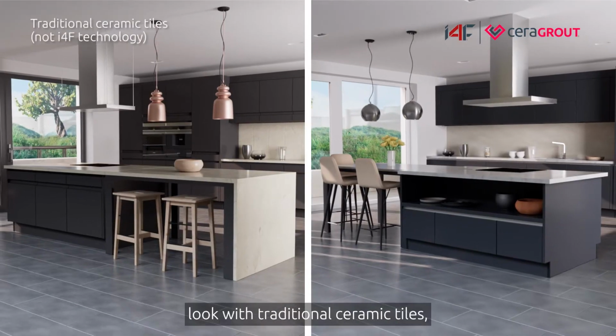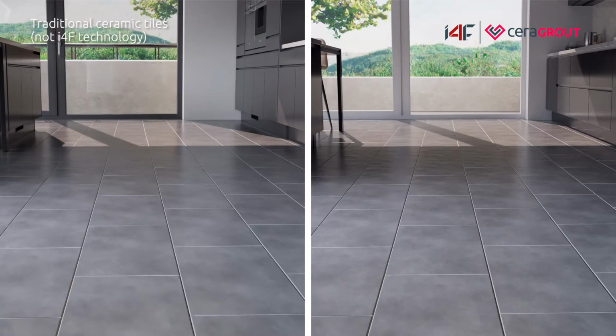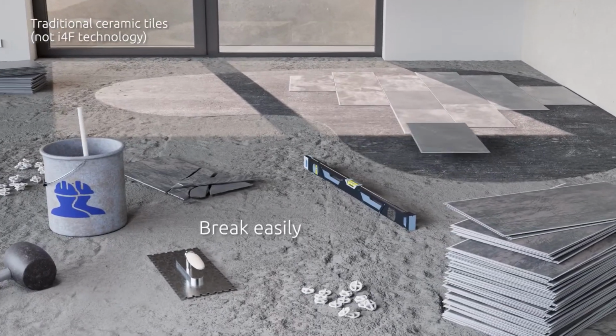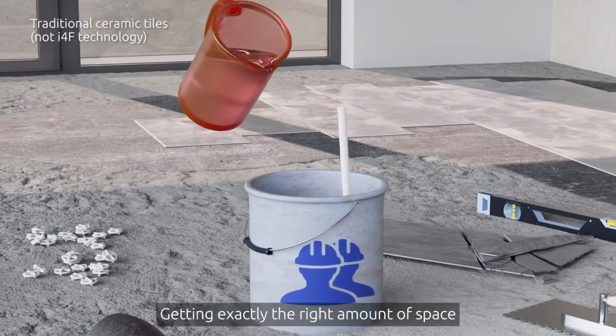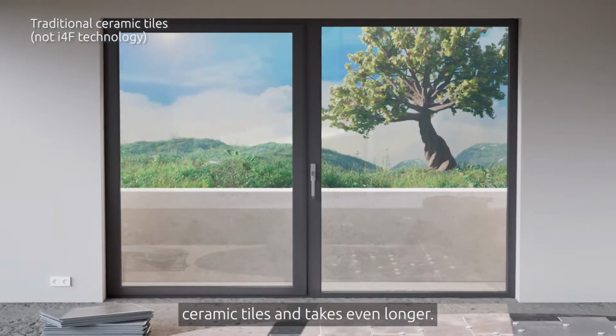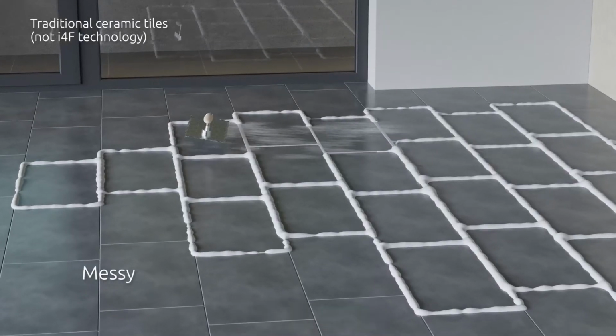You get a great look with traditional ceramic tiles, but they're hard work to install even for professionals. You need special tools and materials and a solid base. Mixing the grout takes a lot of time, effort, and energy. Getting exactly the right amount of space between the mortar lines is the trickiest part of installing ceramic tiles and takes even longer. It's also very messy.